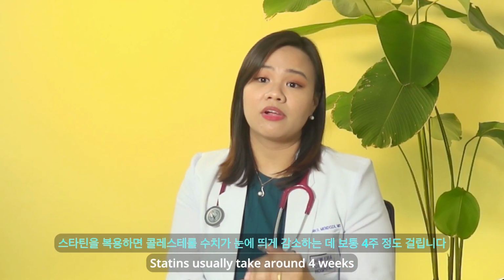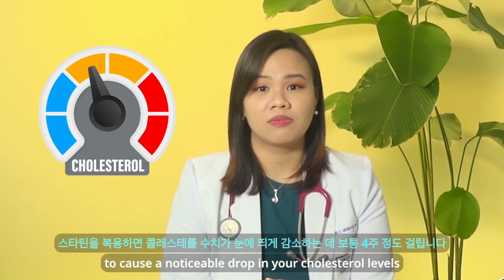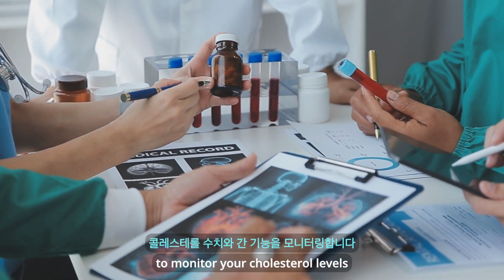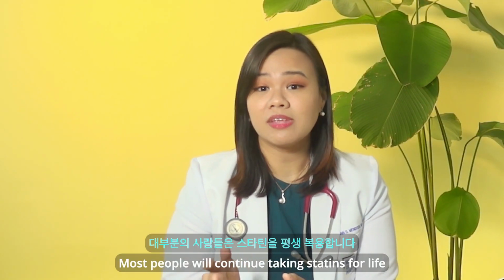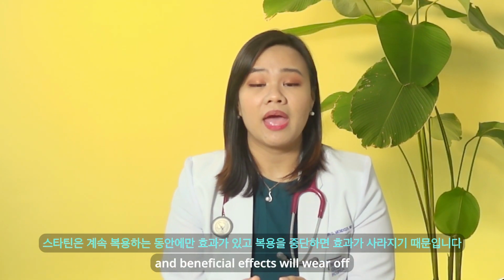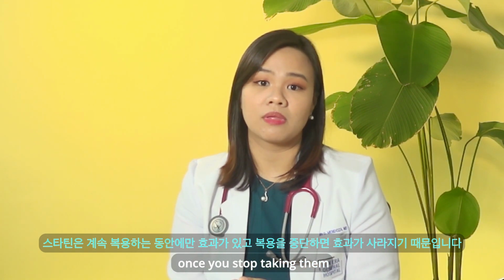Statins usually take around 4 weeks to cause a noticeable drop in your cholesterol levels. Follow-up blood tests are usually done after 3 months to monitor your cholesterol levels and also your liver function. Most people will continue taking statins for life. This is because they only work for as long as you continue taking them, and beneficial effects will wear off once you stop taking them.